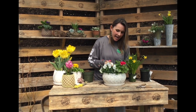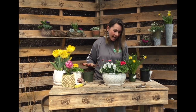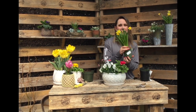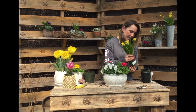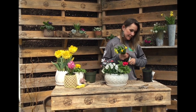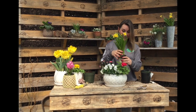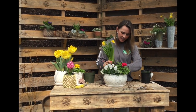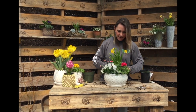Then for my last and final pop of color, you can't get more happy than tete-a-tete, the little narcissus. These are so sunshiny and so springy, and they will look gorgeous in this pot at my Easter table. A little bit stuck in this pot here because it's got such an intense root system, which is really good. It means it's very healthy. And then I'm just going to tuck this in the back to give it a little bit of height.